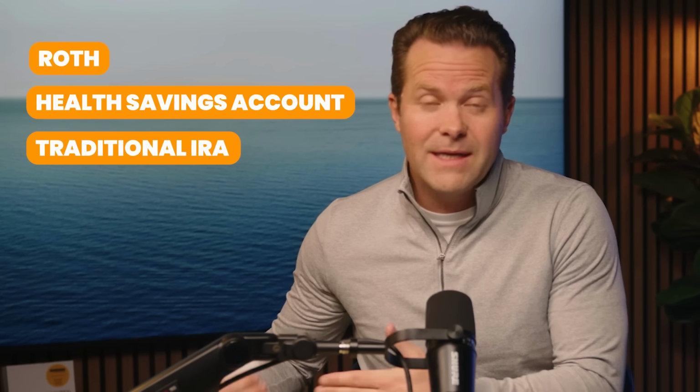We have a product called a crypto IRA that could be a Roth, a health savings account, a traditional IRA, a SEP IRA, a Roth 401k. These accounts are tax advantaged. When you're buying and making money in a Roth, you pay no tax, and it comes out entirely tax-free at 59.5. These accounts can be used to buy and sell crypto.